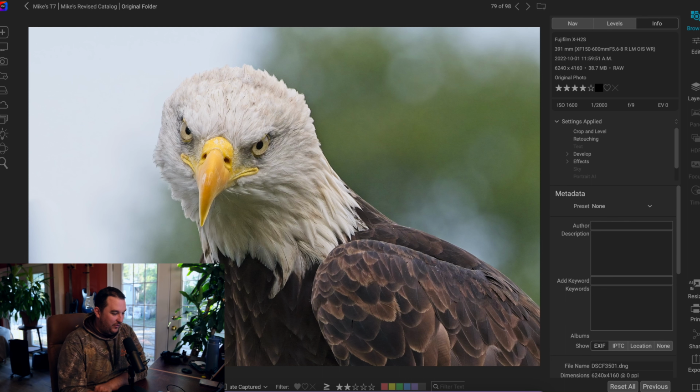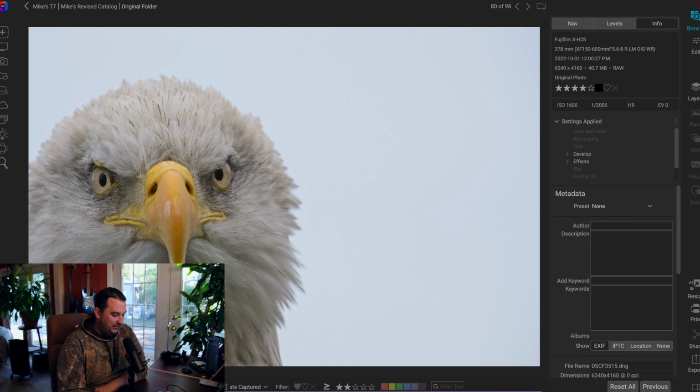This is how close I was to him. So, again, a couple of edits just so you can see the feather detail popping. There was harsh light, so on the white it's hard to really get more detail than these big ones, but to get these kind of micro feathers, I got a little bit in there.